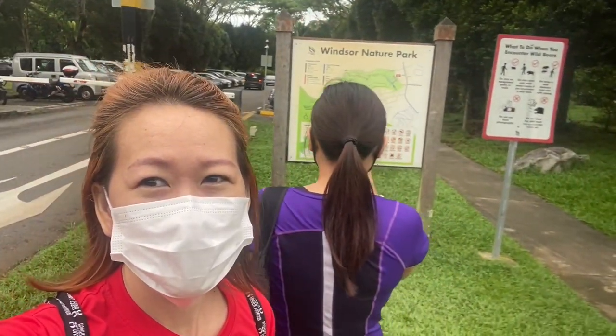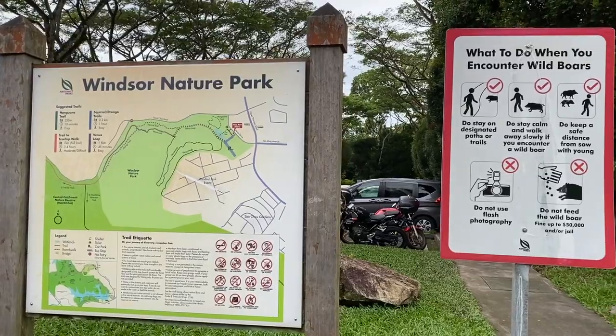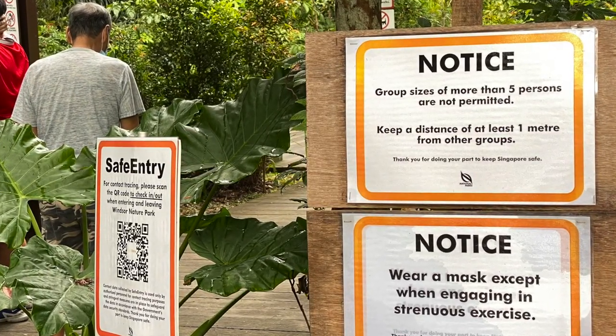We are at Windsor Park. Luckily, it's not so sunny today. Although it's already late, we don't have any breakfast yet. Make sure you read the advice on what to do if you encounter wild boars. Don't forget to scan for safe entry on your TraceTogether app.